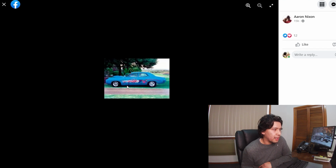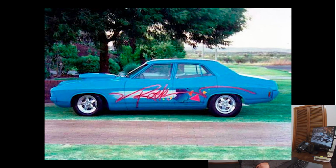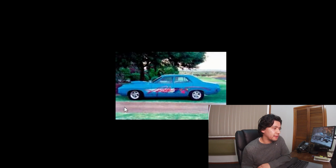This is another small picture, and I've seen this car before. This is Howard Astor's car, Rock. I'm not sure which number it is. Again, I'm a little bit younger, so I didn't grow up in this era. So hopefully further down in the thread, we'll be able to find a bit more information. If not, we'll dig it up ourselves.